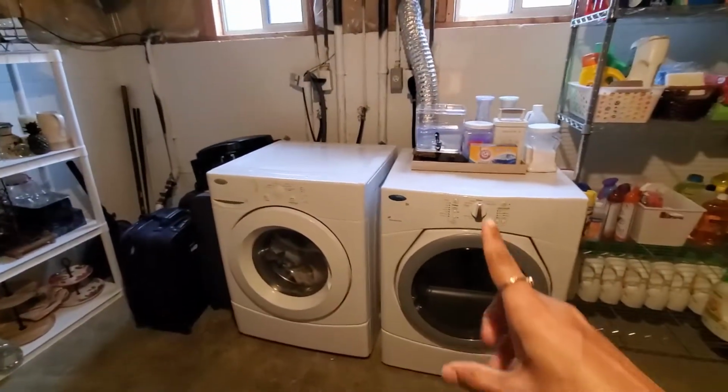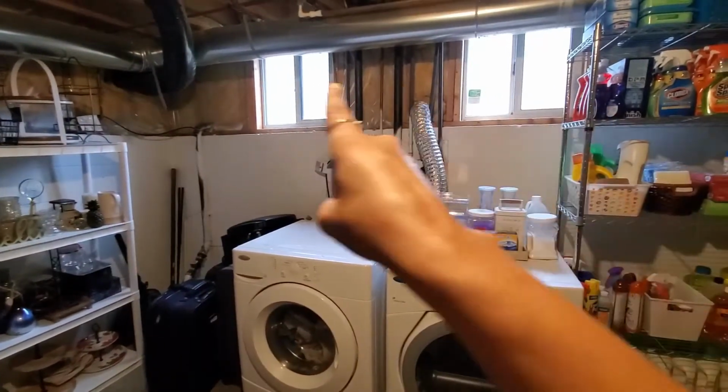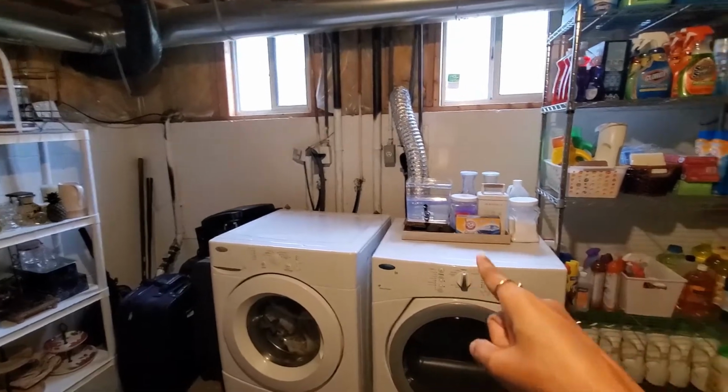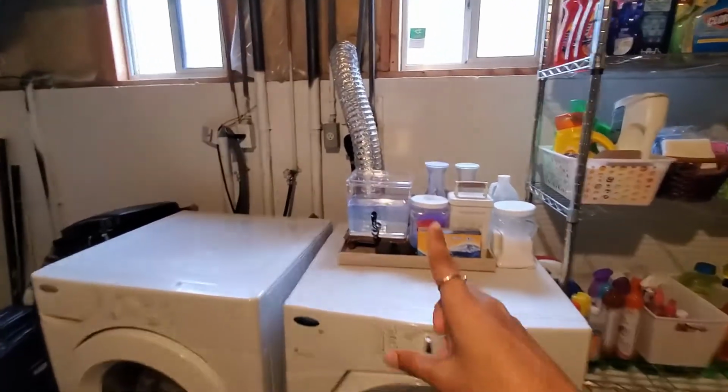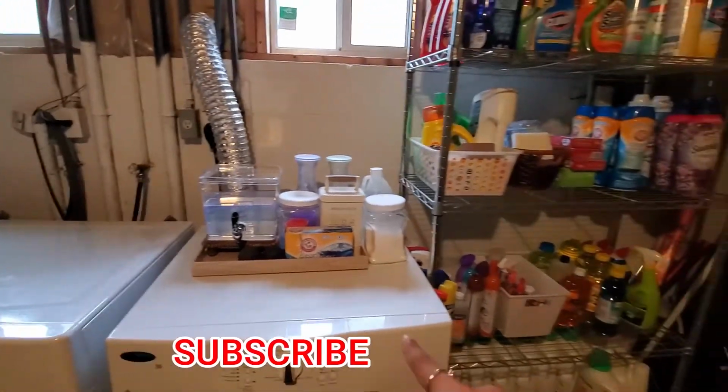You guys see this? This is my washer and dryer. Now I will be putting curtains up there so that the windows are covered. This is what I call my laundry station. This has my laundry detergent and all of my other stuff that I use to wash clothes with.